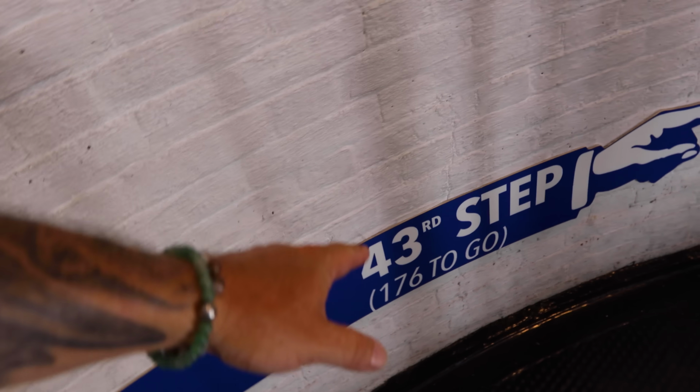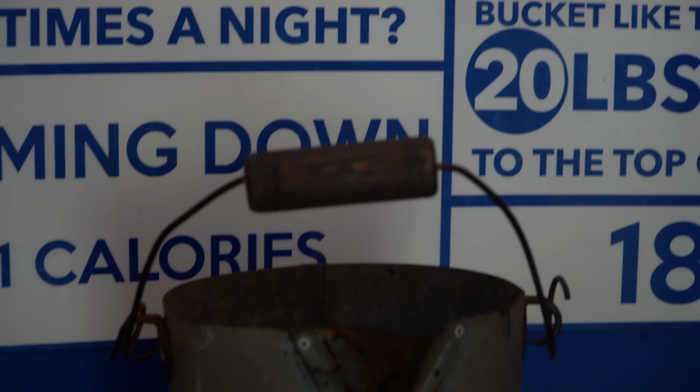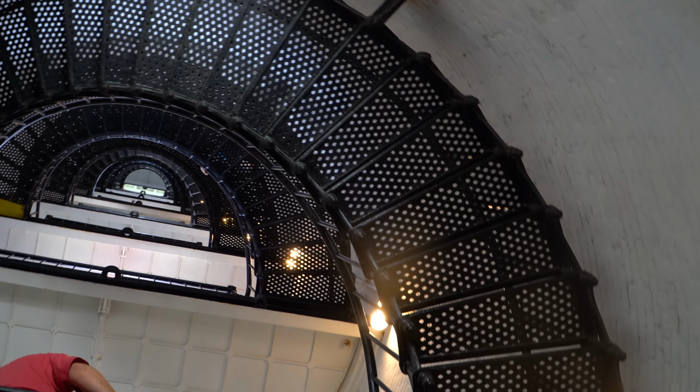rattling in here. 43 steps, 176 to go. So we haven't done much this trip. We can do another 176. Let's go. Hey Jay, you seen any ghosts yet? Maybe my spirit leaving because we're tired. We're tired of top. It's warm in here. No spirits. I would love to come here at night though. Yeah, that would be really cool. So it's so cool to be here, even if we didn't see ghosts. Maybe they're all around us.